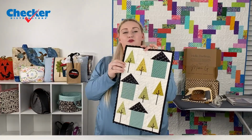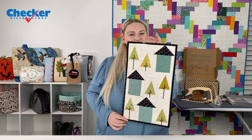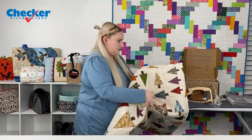Or you can make 2 of these to make a table runner, or even more to make a lap size quilt. And continuing with trees, this is Forest Stroll. This one is also by Susan.